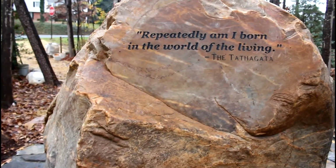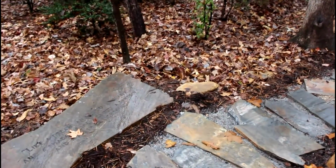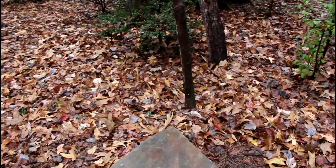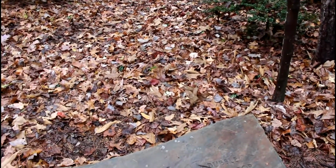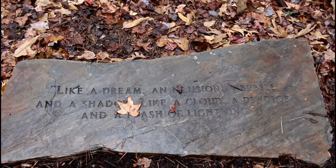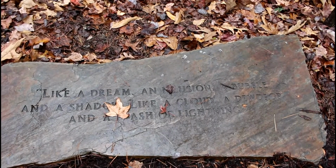Going back now down to the walking path, we approach on the left the large stone which has carved into it the last phrase within the Diamond Sutra, where the Buddha is responding to the disciples' question about how they should go about teaching the Dharma after his parinirvana. And he says, all things should be contemplated as being like a dream, an illusion, a bubble and a shadow, like a cloud, a dewdrop, and a flash of lightning. How profound.